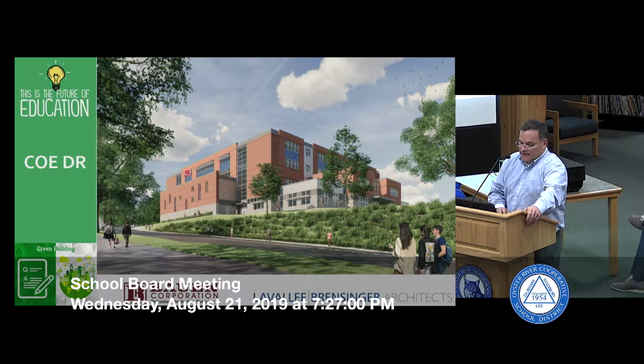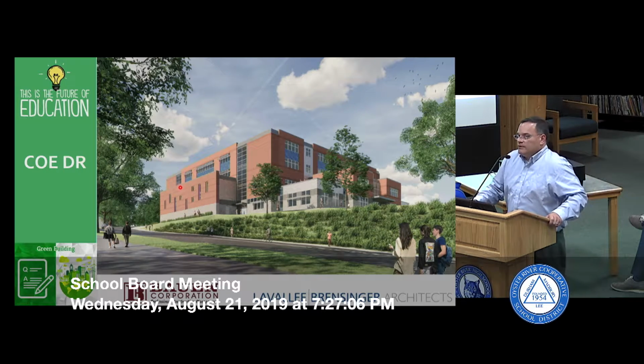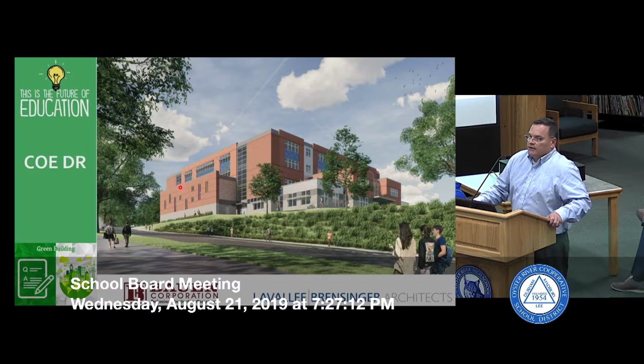We have lots of glass around here. The other thing I want to point out for sustainability purposes, it looks like there's a lot of glass in the building, but strategically, we have less than 25% window-to-wall ratio. And so what that does is it drives down the energy use of the building. So we are trying to be rational in terms of where we put the windows to get daylight into the building and views out of the building of the educational spaces.